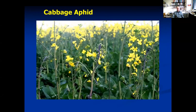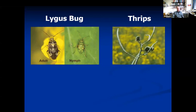There's a few other pests that sometimes we see in canola in Idaho. We'll occasionally see lygus bugs, and we'll also see thrips, or actually what we'll see is the pod curling caused by the thrips. Typically, these aren't going to cause economic damage, and you don't have to worry about lygus bugs and thrips, at least in northern Idaho, eastern Washington.